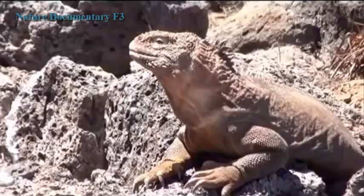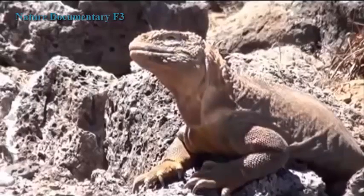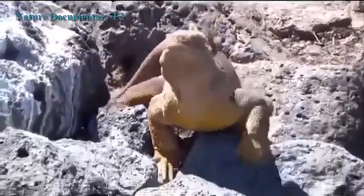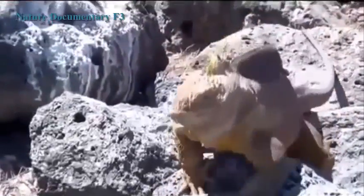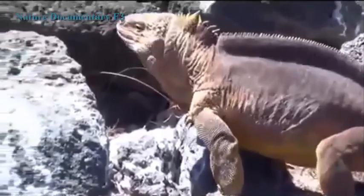The male land iguana marks his territory by sitting on a rock in full view of everyone. That's his way of guarding the hole he has dug with his partner for her to lay her eggs.